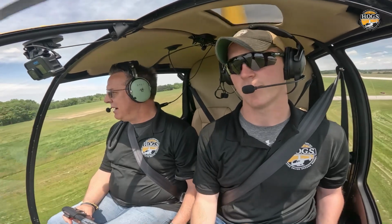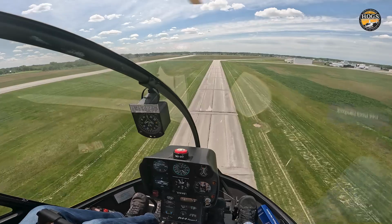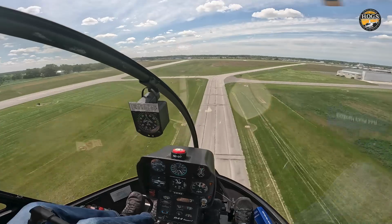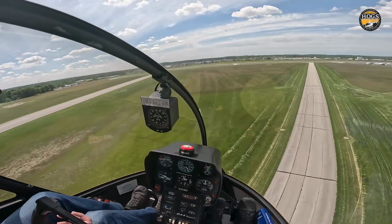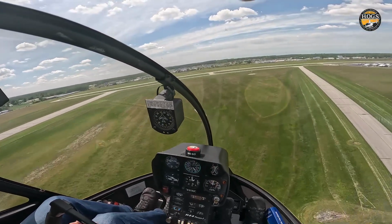So I'm going to go down here to the other end of the runway on the north end. I like that. Put one skid on the pavement of the runway, one skid in the grass. Seems to work out real well. And wind's over there, so that'll make it a little challenging with wind off the left.